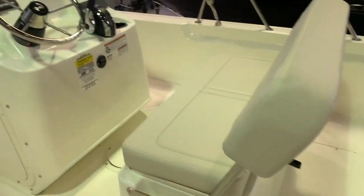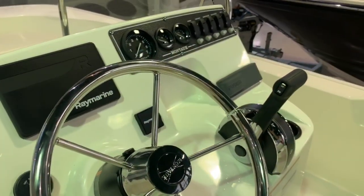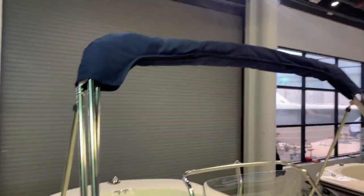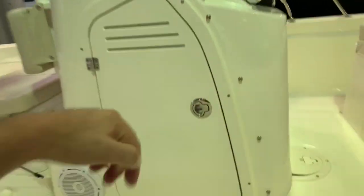Reversible helm seat. Then we also equipped it with a 7-inch Axiom display, Fusion Bluetooth stereo, speakers. Really nicely equipped boat. We got the blue bimini top to match the graphics. It does have a battery on-off switch here.